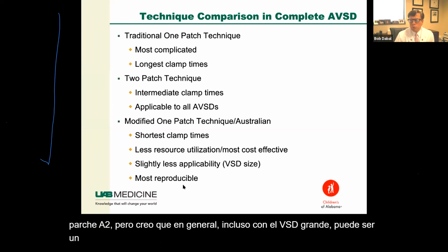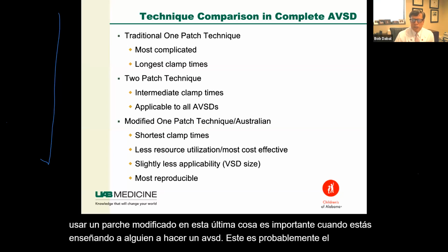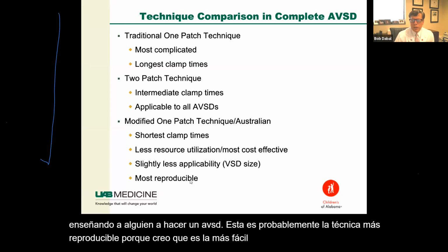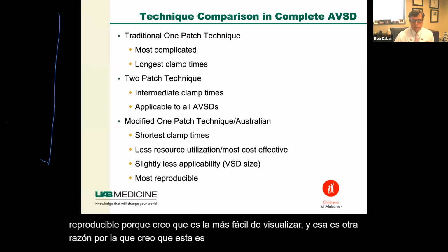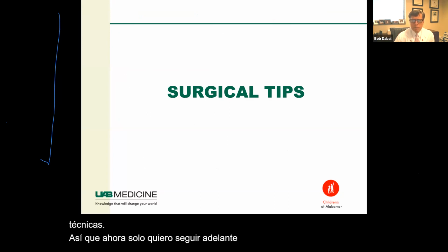And this last thing is important. When you're teaching somebody to do an AVSD, this is probably the most reproducible technique because I think it's the easiest to visualize. So that's another reason why I think this is probably the most preferable of the three techniques. So now I just want to move on and quickly talk about some surgical tips.